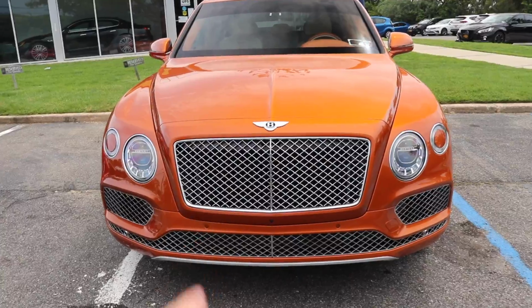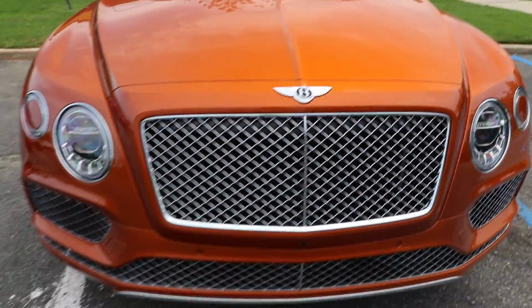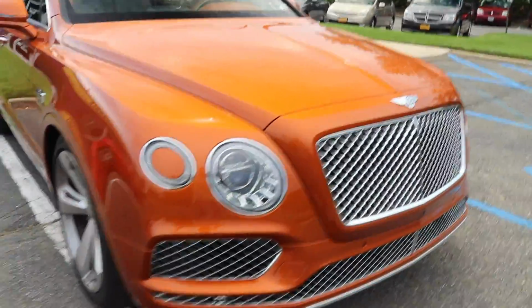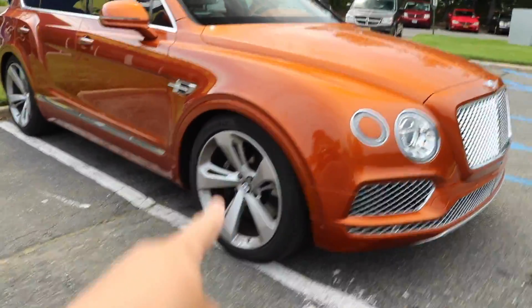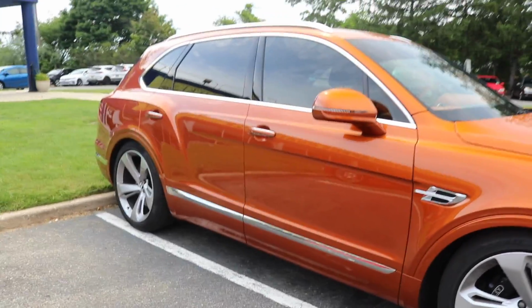The only thing that can make this better though is changing the brightwork to black, making all of the bright chrome in the front black, surrounding the headlights, the tail lights, even giving it black wheels and the black flying bee wing vents. I think that would look awesome.